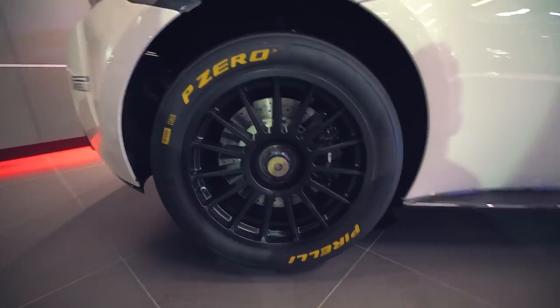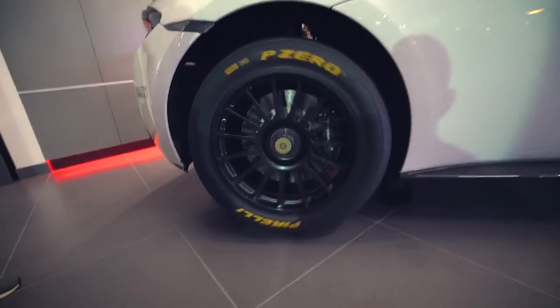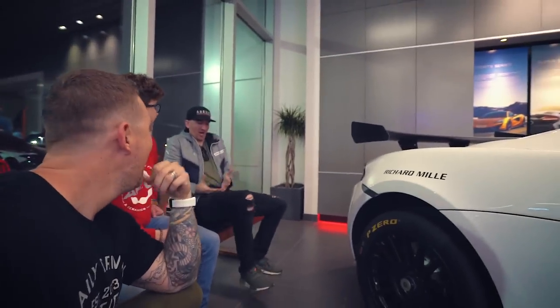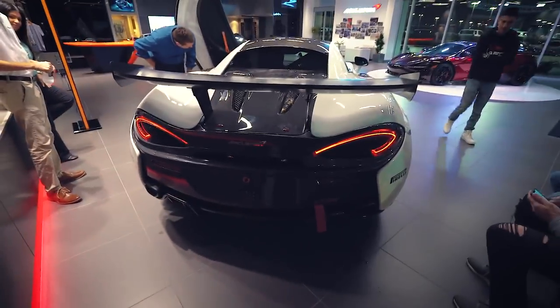Sounded like this. Oh yeah. This is cool. Straight pipe. Straight pipe? Yeah. Straight pipe. The wheels. This thing sounds so good. What? It's only at 5,000 RPM, it's not even halfway warmed up yet.